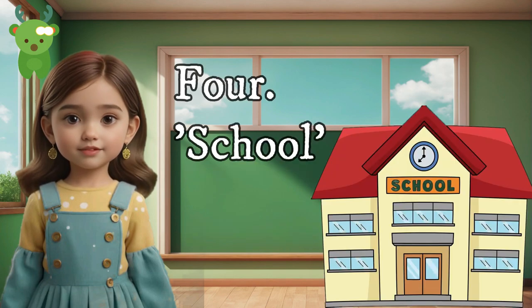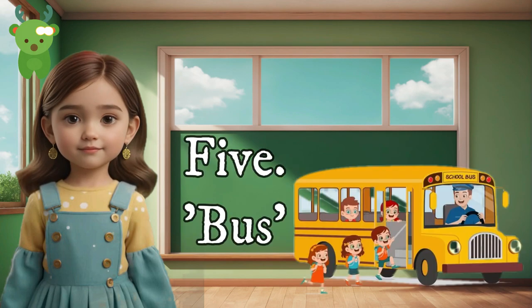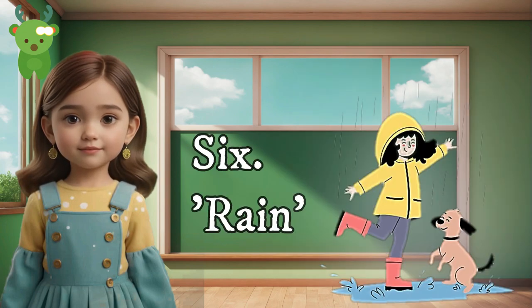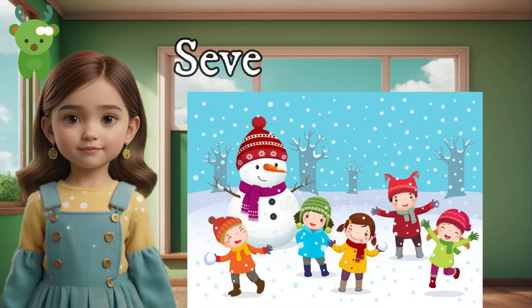4. School. A school is where we learn. 5. Bus. A bus is a large vehicle that carries passengers. 6. Rain. Rain is water that falls from the sky.